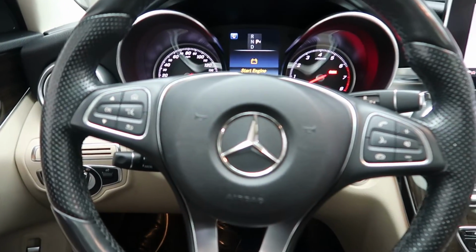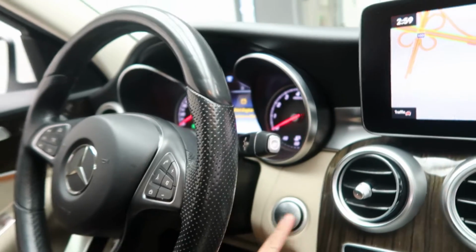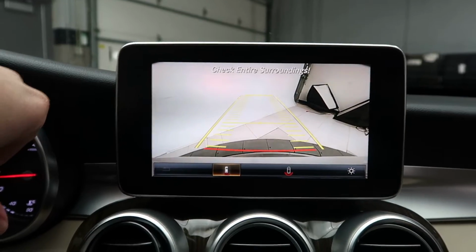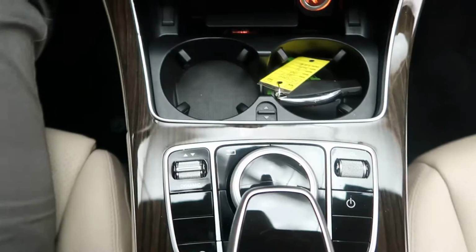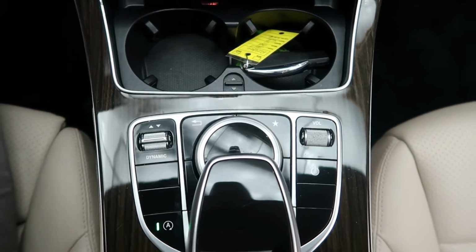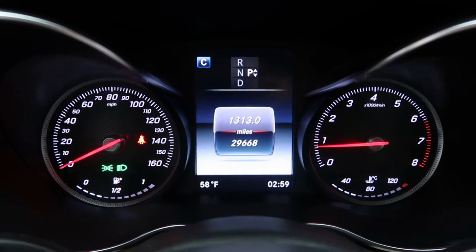Steering wheel controls with Bluetooth capabilities, paddle shifters for extra performance, a push start ignition, navigation, rear view backup camera, dual climate controls, hard keys for the media display, cup holders, touchpad and wheel for the infotainment center, dynamic selects for different driving patterns. The C-Class has 29,668 miles, Carfax and service records available online.